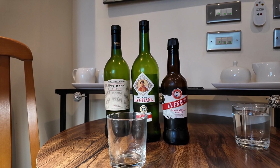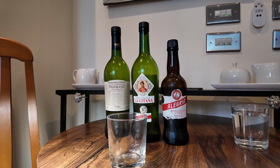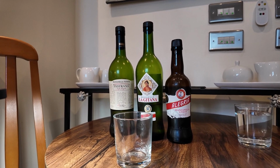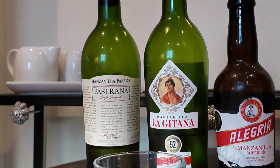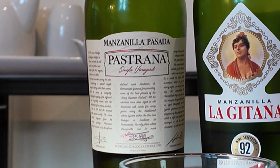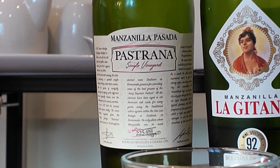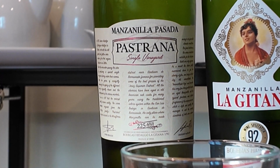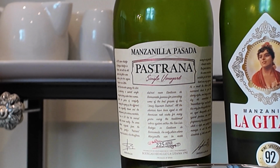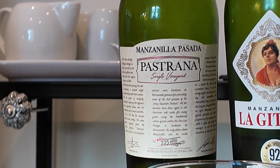Now, one of these Manzanillas is my singular favourite, and I'll tell you which one it is before we start the taste test, because quite frankly I'll be biased. But let's look at what we have here from left to right. On the right, Manzanilla Pastrana. This is from Bodegas Hidalgo, and it is, as the label suggests, a single vineyard Manzanilla. It's not a blend.